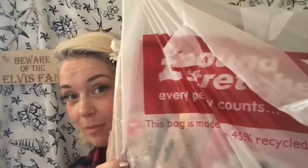Now I'm going to include a little mini haul from Poundstretchers, but obviously I don't have a vlog of going in there. I forgot to take my phone, so I just have a little mini of what I got from Poundstretchers, so I'll include that now. I went into Poundstretchers yesterday and I am going to show some of the things that I got. I don't have any footage because I forgot to take my phone, but these are the bits that I bought. So it is Poundstretchers where every penny counts.